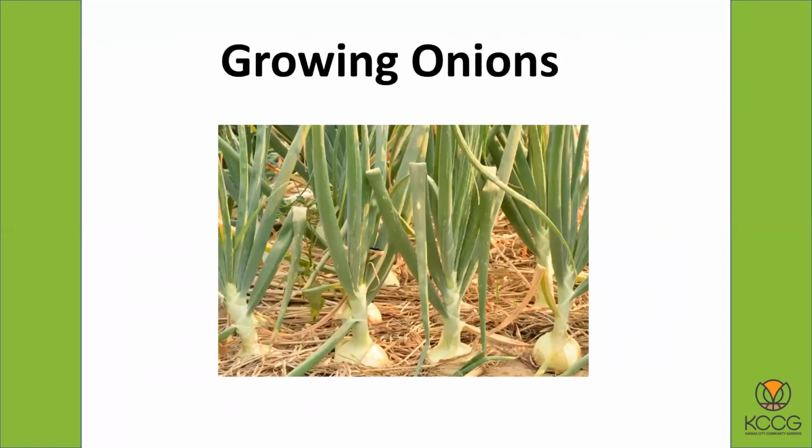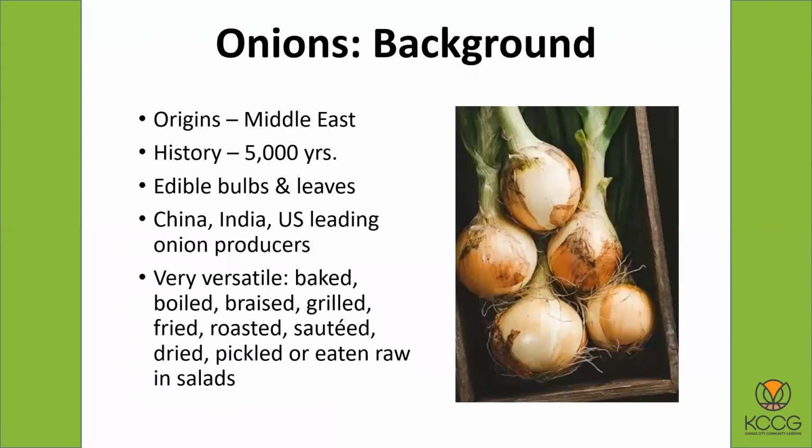All right, so now we're going to talk about onions, and some of the things that apply to garlic will apply to onions, so this probably won't take quite as long, but we've got a little ways to go with our onions. Again, the background: origins in the Middle East, and people, at least in the recorded history, have been growing onions for 5,000 years. Onions have edible bulbs, but they also have edible leaves.